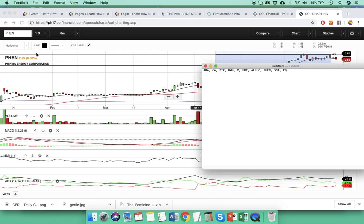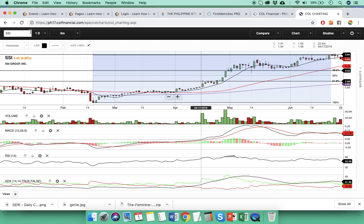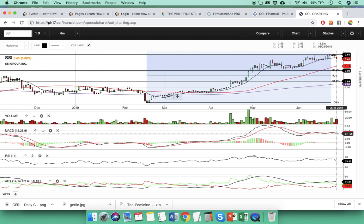Okay. Next, we have SSI. SSI closed today at 3.45. Support, which is in confluence with the 38.2% retracement of the Fibonacci, is at 3.03. Resistance is at 3.64. Again, support is at 3.03. The conditions of our 10 SMA and MACD combination have already been invalidated. RSI and the positive DMI are both downward sloping already.